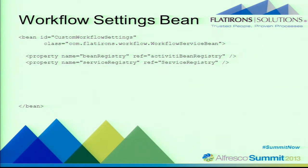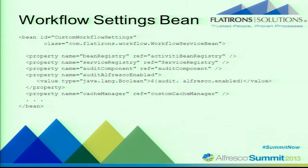Again, going back to Gary's talk, he mentioned that. We encapsulate the service registry there, even though it's already available. We just put it all together in this one object that can be passed around. We do some auditing for this customer, so we have the auditing enabled. And then we're going to be caching certain information about the jobs, so we want to use a cache.